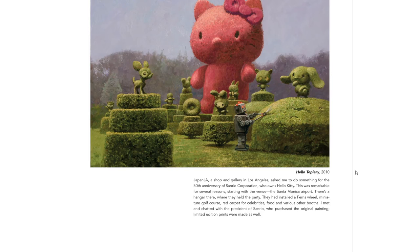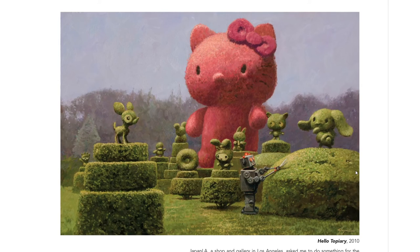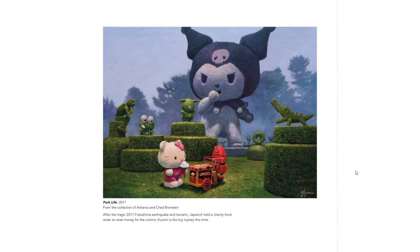I met and chatted with the president of Sanrio, who purchased the original painting. Limited edition prints were made as well. Very nice. Very, very nice. That's a really good painting. Ooh, this one too. Here we go.